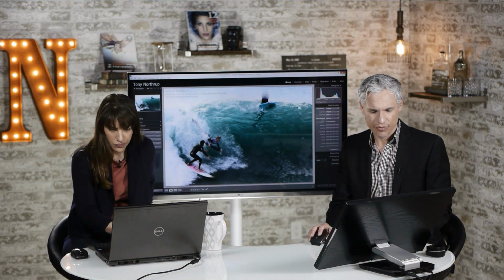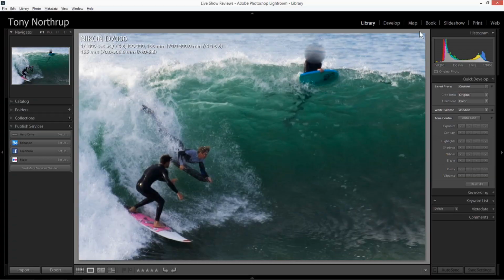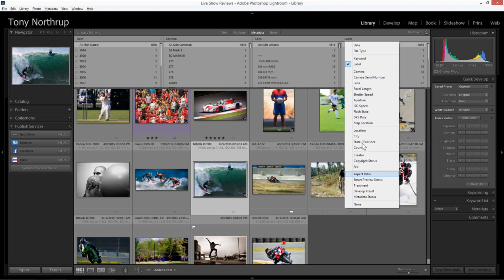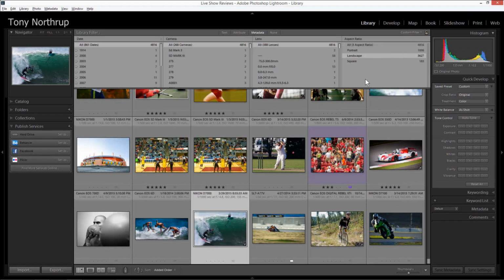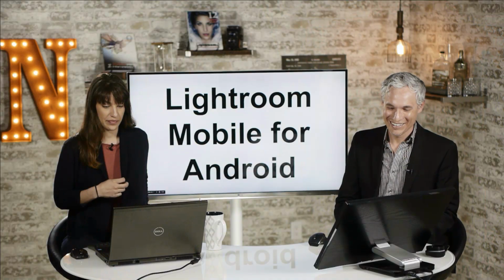Well, the comments are going so fast. It's under metadata in the library. Oh, Tony. Oh, I'm so embarrassed. Oh, aspect ratio. Okay, my bad. We stand corrected. Did not know that was there. And in fact, it's exactly what I asked for: portrait, landscape, and square. Look how responsive Adobe is. I just asked for it, and it's already there. Oh my gosh, they're incredible.